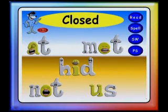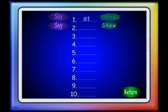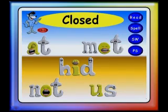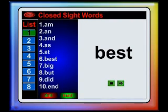Return to the previous screen and click on the Spell button. Here, you can click on the Say button to hear a word dictated and used in a sentence. Students can then tell you how the word is spelled, or they can write it on a separate sheet of paper. Then, click on the Show button and see if their spelling matched. Return to the previous screen and click on the Sight Word button. Click on a list number to see that list. If you select the Drill button, you'll see the words presented like flashcards.